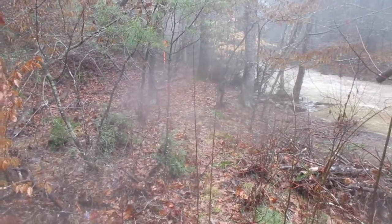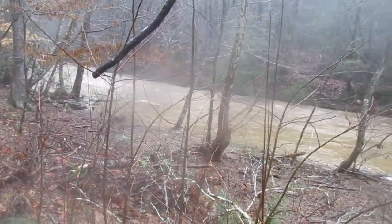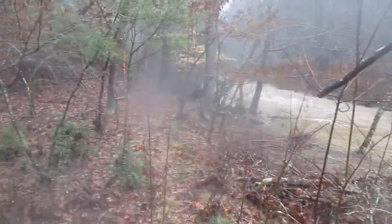Standing at the Hands Creek crossing, the MVP. Had a lot of rain the last couple of days. There's the creek. There's the crossing. I'm still in the corridor.